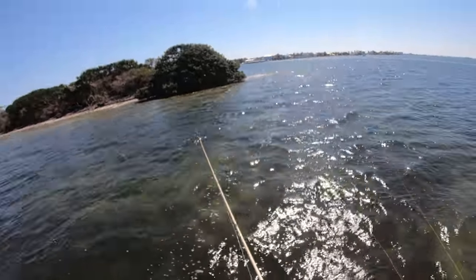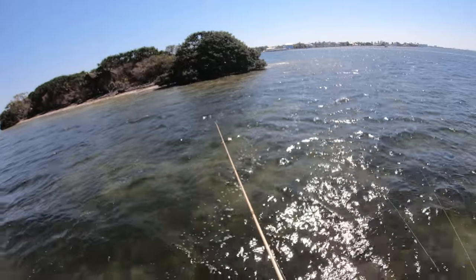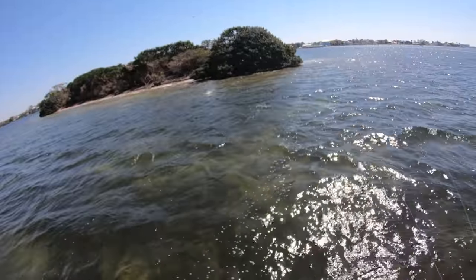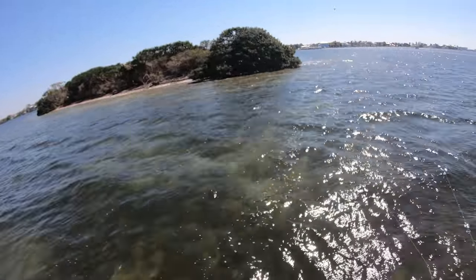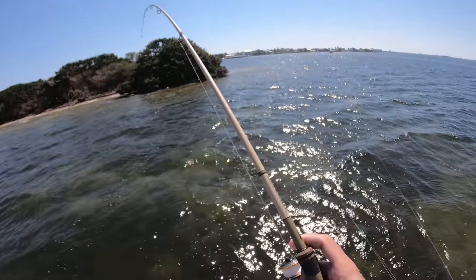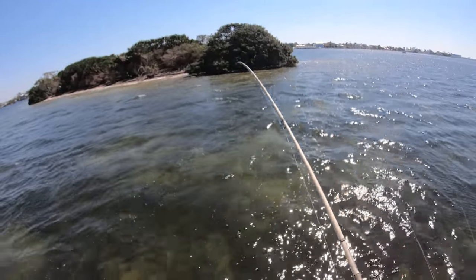Manipulator. Hold on. Nice. What is that, sheep's head? No, it's a little red. There we go. I thought it was a big sheep's head. A little red on the shrimp.